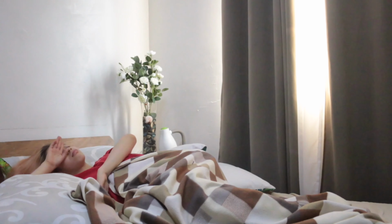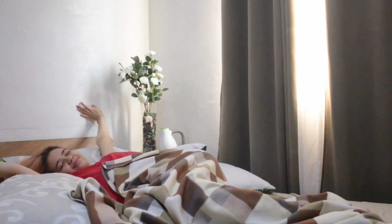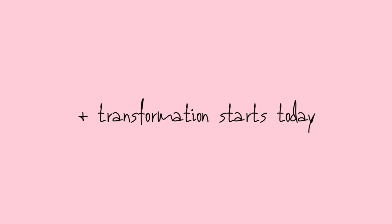Enjoy! So, do you ever just wake up one day, after a good sleep, and then you get up and see your room? Kaloka! Ang kalat! So yes, Operation Cleanup starts today. Oh, there's a transformation pala.